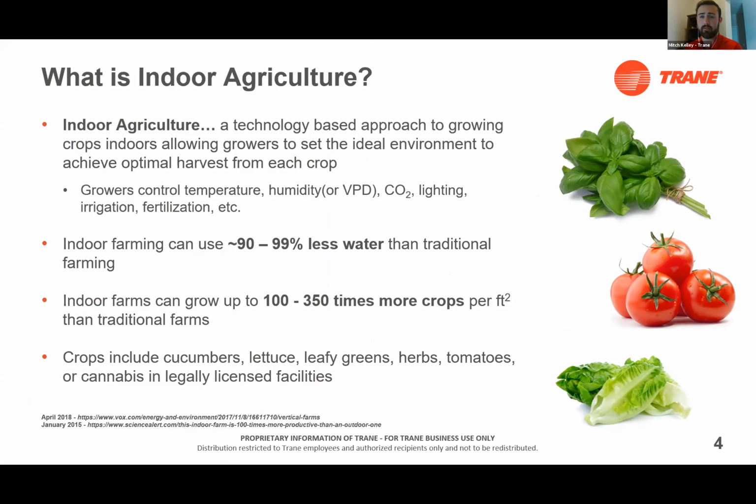Some of the key benefits that we're seeing in the market space more generally, not just cannabis specific, is that although irrigation rates are high, you can reclaim almost all of that water back through the HVAC system's condensate reclamation systems and put it back into the plants. So the overall water that you're using compared to traditional farming is about 90 to 99% less. That's a huge benefit as we look forward to some more challenges in the world in the next 50, 100 years with respect to water availability, something definitely to keep in mind.